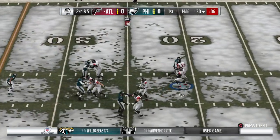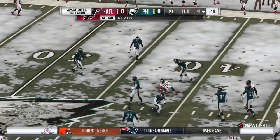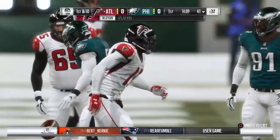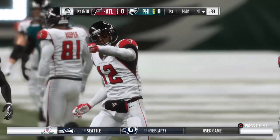Now Ryan on 2nd down. This one complete to Mohamed Sanu. Part of the reason they're here, no doubt, was his big performance in the NFC title game, and that's his first catch of the Super Bowl.